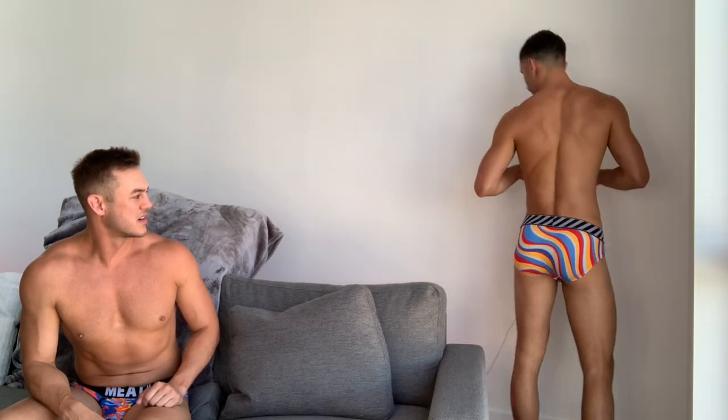Swirly swirls. Is the material different on that one? Yes. Yeah, it looks different. It looks like it's loose. It's comfy again.